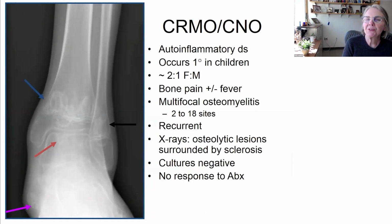So chronic recurrent multifocal osteomyelitis, or chronic non-bacterial osteomyelitis, you've heard about this morning already, but just as a concise summary, it's an autoinflammatory disease, at least that's what the research shows to date. It predominantly affects children, but can affect adults. There are more females than males.